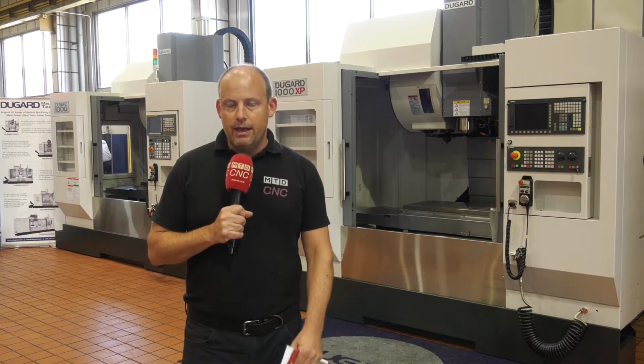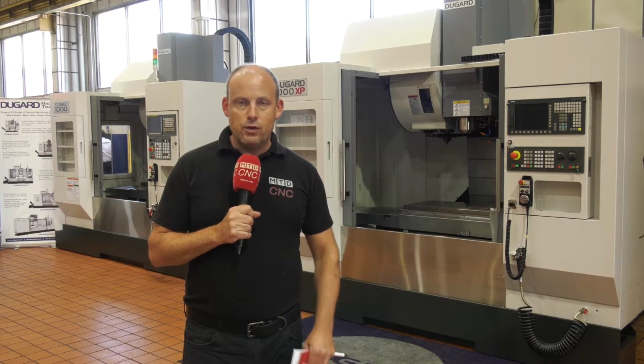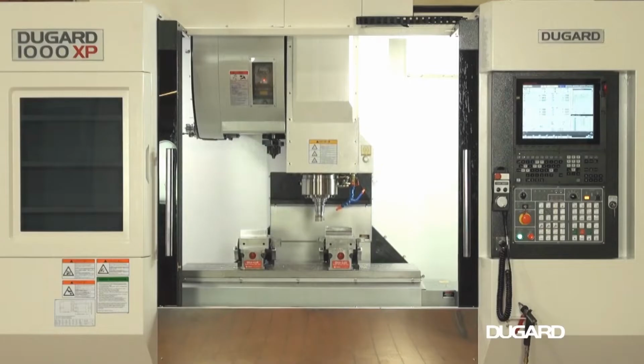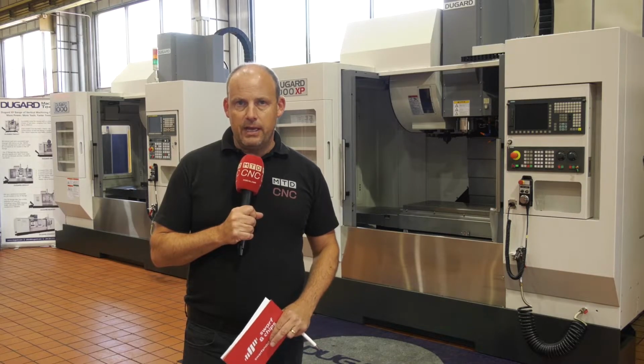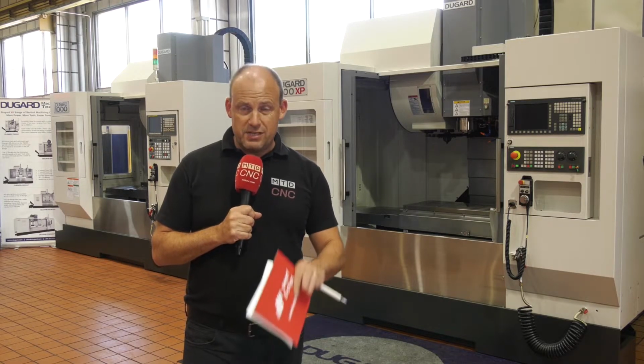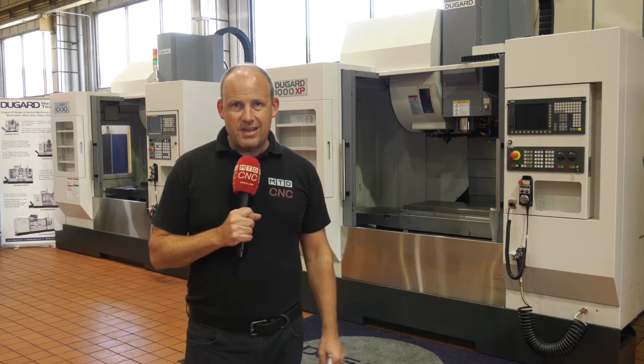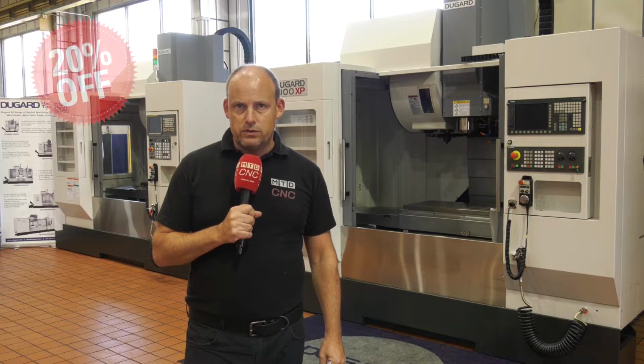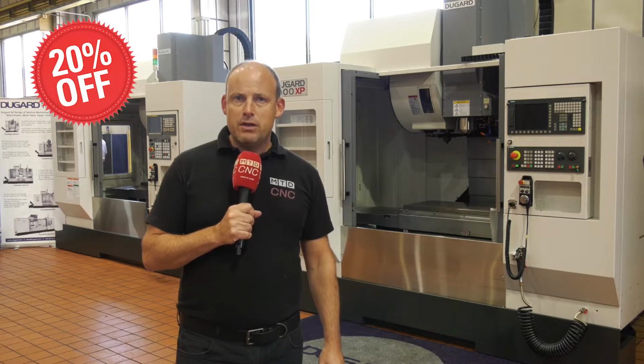tell you about now. Now the Dugard 1000 range, you have the 1000 machining centre, you have the 1000 XP, and then you have the 1000 Super XP. The XP stands for extra performance. Now all three of these models are carrying that over 20% discount at the moment, so you need to talk to Dugard about what that means in monetary terms.